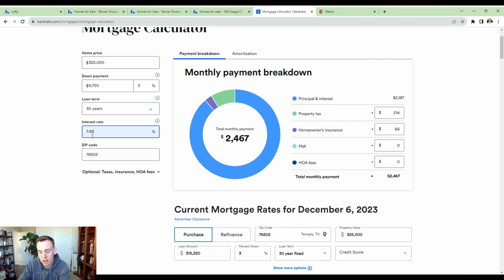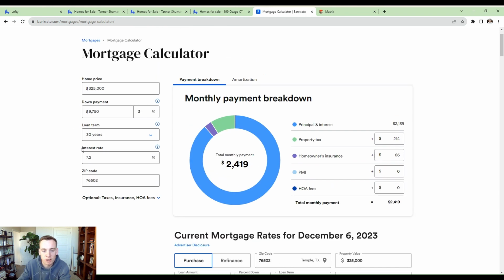Interest rates in this market right now, we get about a 7.2. Always buy down the rate. You can always go with a new build and get cheaper interest rates. I saw the other day that somebody was offering a 5.8 straight across for 30 years, or you could do a 2-to-1 buy down and get 3.8 for 2 years.